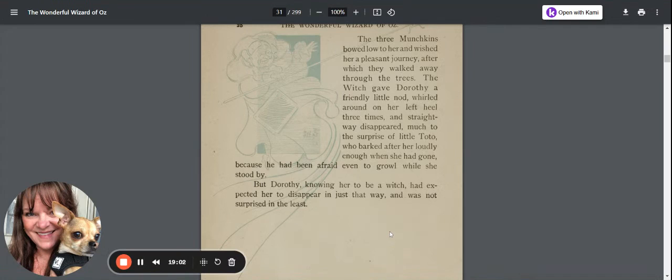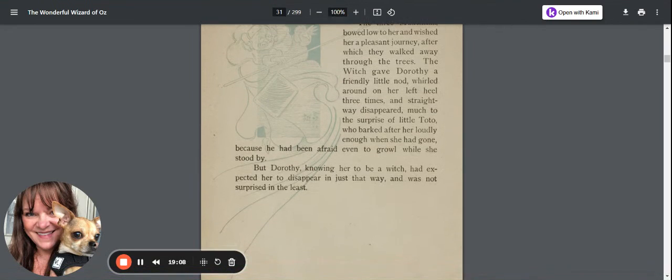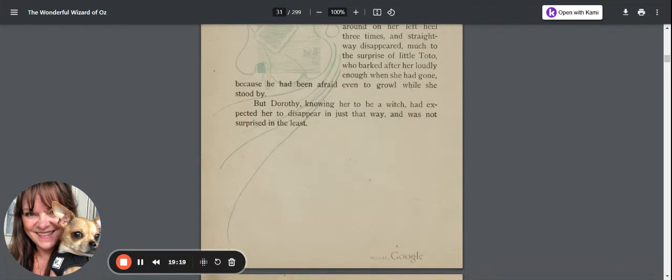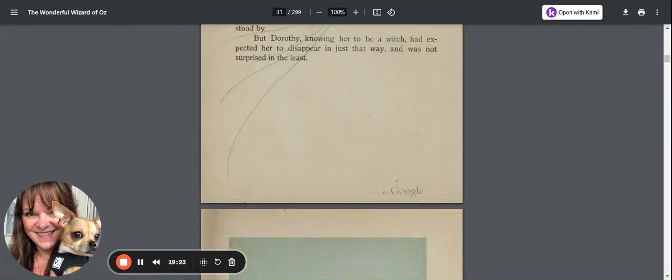The witch gave Dorothy a friendly little nod, whirled around on her left heel 3 times, and straightway disappeared, much to the surprise of little Toto, who barked after her loudly enough when she had gone, because he had been afraid even to growl while she stood by. But Dorothy, knowing her to be a witch, had expected her to disappear in just that way, and was not surprised in the least.